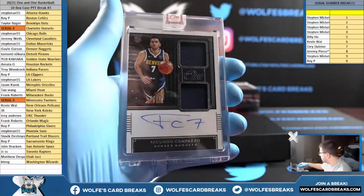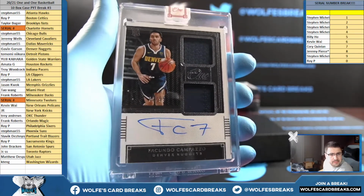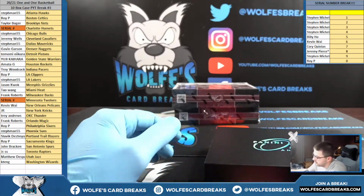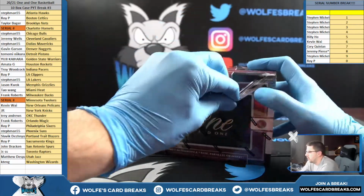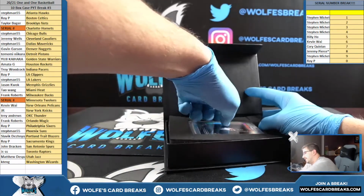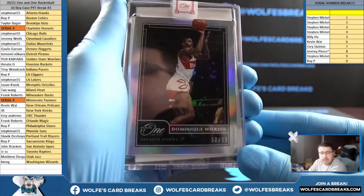And Composo for the Nuggets. Nuggets with another hit. Double jersey autograph, number to 99. Dominic Wilkins. Ooh. Dominic Wilkins to 99.